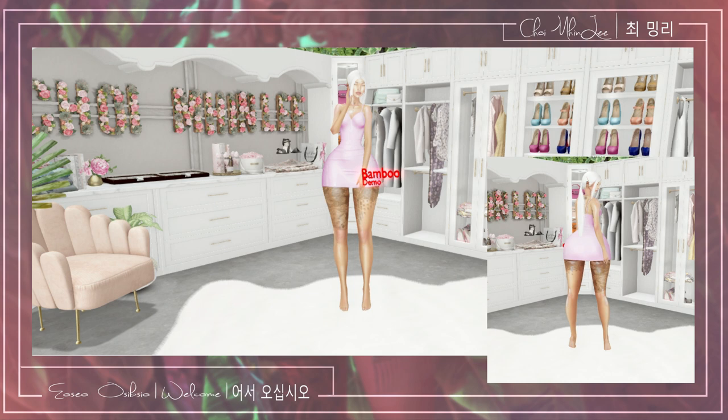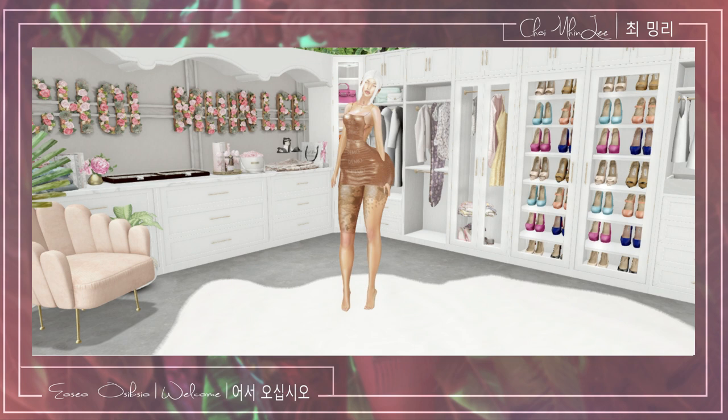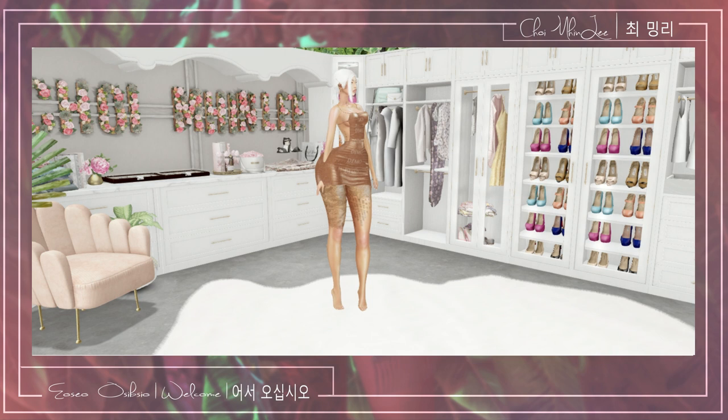Up next from American Beauty, I am wearing Kaya Brown Snake Mini. For sure gonna pick this up because guess what? She is finally made for Legacy. So your girl don't have to wear hourglass and start alphaing stuff out. No more.